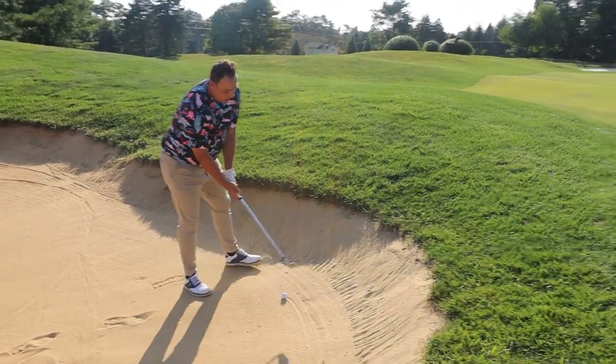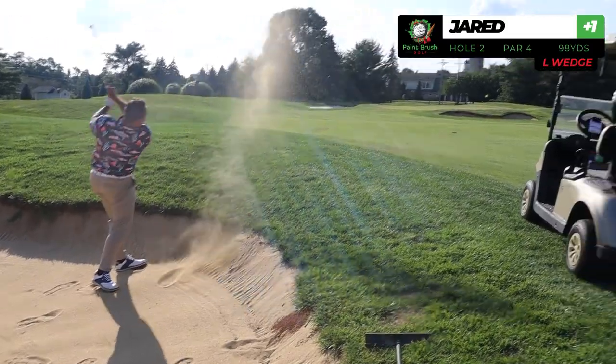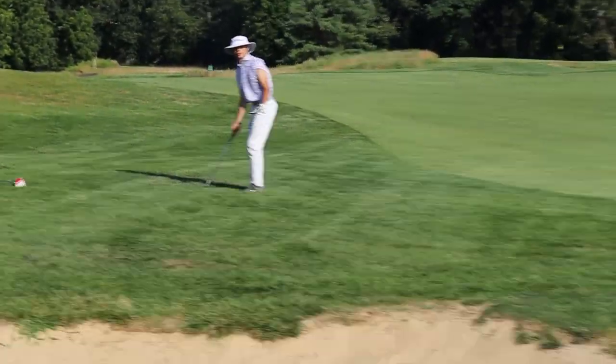Don't know how to play this. Don't know if I can get over the lip. Gonna try and punch 58 degree. Kind of outright. And right. Basically just want to go over the camera and Jared.